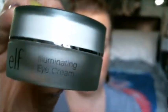The next skincare item that I have been loving this month. I've been getting samples of this with every E.L.F. order, because I've been ordering from E.L.F. a lot lately with their free no minimum shipping. No shame. So I've been getting samples of it, and it is their Illuminating Eye Cream. And this is obviously the full-size pot.